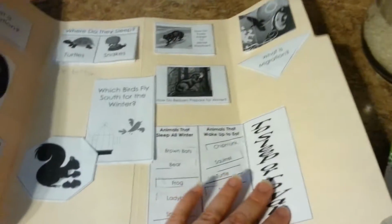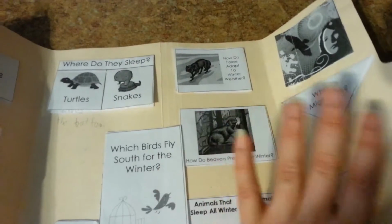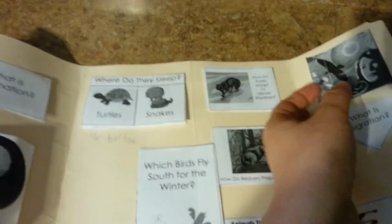And he also finished doing everything that was pretty much from the Easy Peasy curriculum. That's what I'm using. So he just answered his questions and just finished off his lab book.